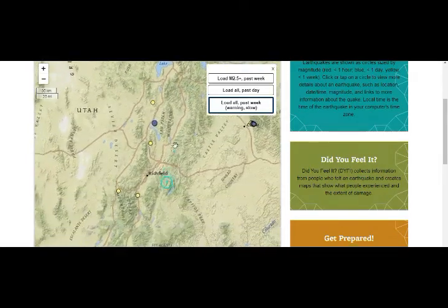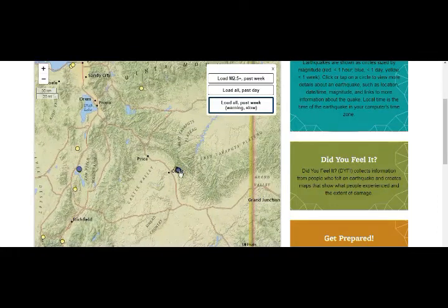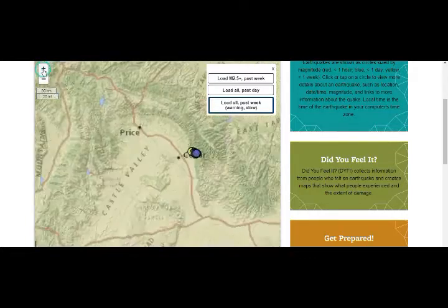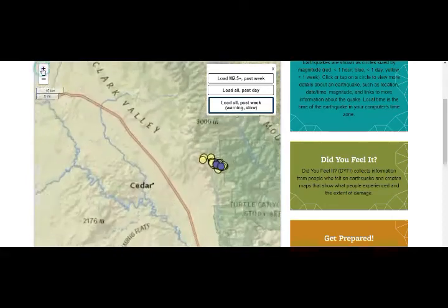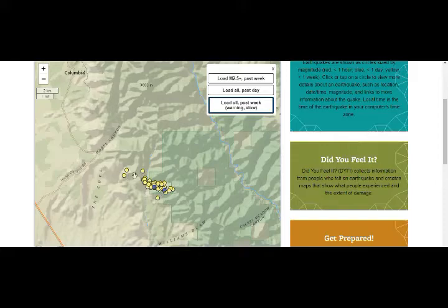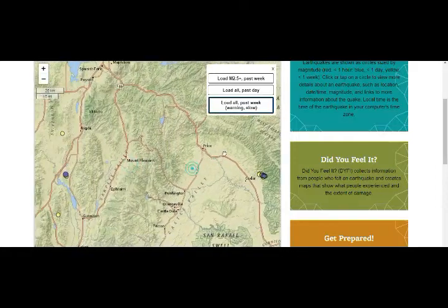And keep an eye out now. We did have more earthquakes this week, smaller ones here. This swarm here, these are today's quakes. The blue are today's quakes, and the yellow are before that. So you can see something is happening here. About 20 quakes right there, in the Turtle Canyon area.